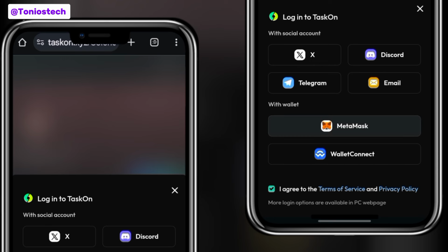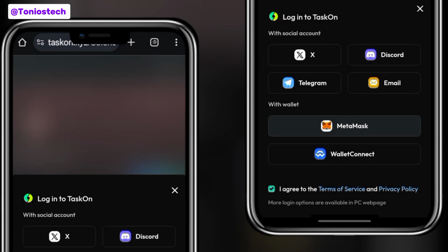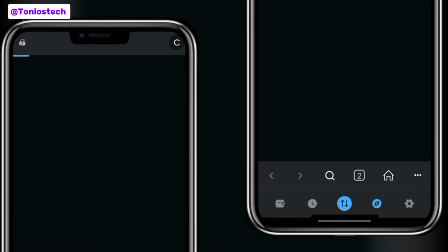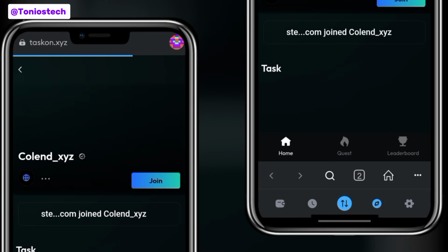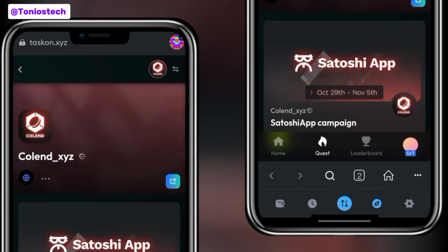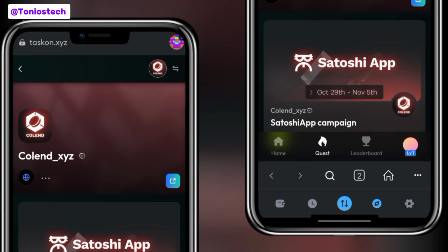So what I'll do now is connect my MetaMask on this page and continue the task. Since I clicked on MetaMask, it has now redirected me back into my MetaMask, and this is the XYZ page. So all I simply have to do on this page is to click on join. Look at the join button. I have joined, and that is basically it. It's as simple as that. Now I'll be heading back using my back button to go back to the TaskOn main page. That is the home page whereby we are completing those tasks.